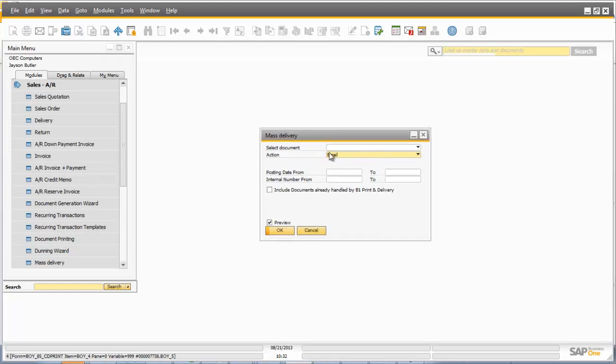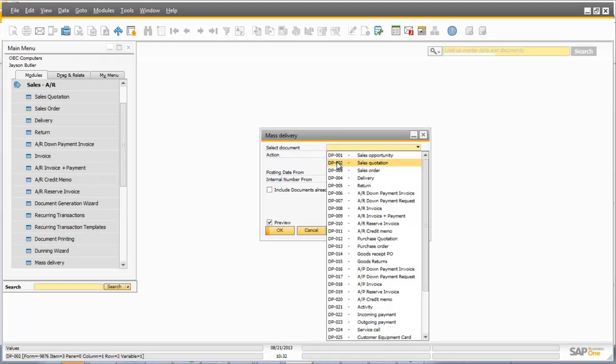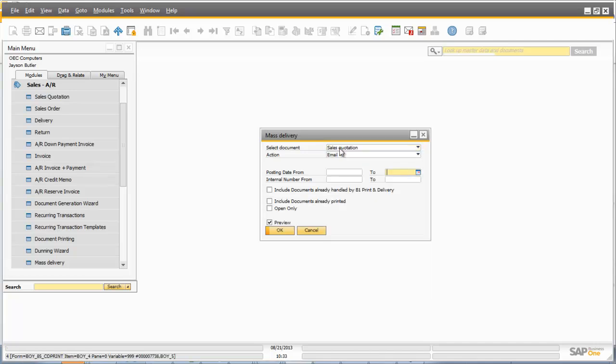And the last is that you're able to do a mass delivery. So for example, you're able to pick a document that you want to email or save to file or print preview and so on.